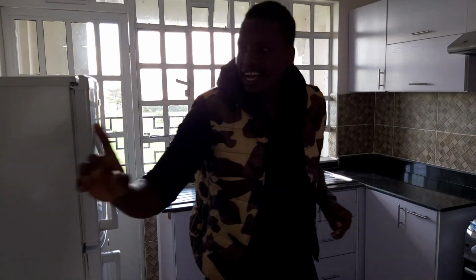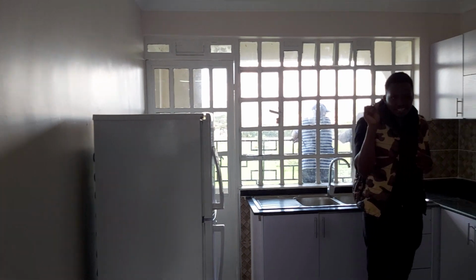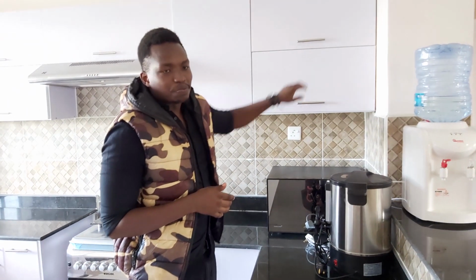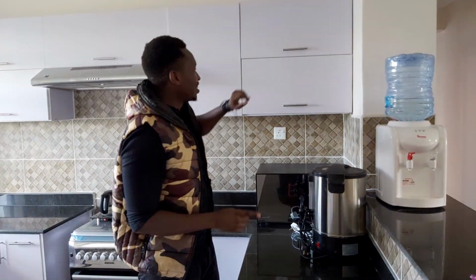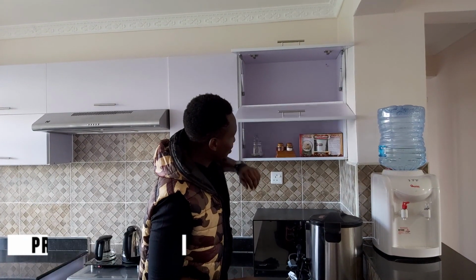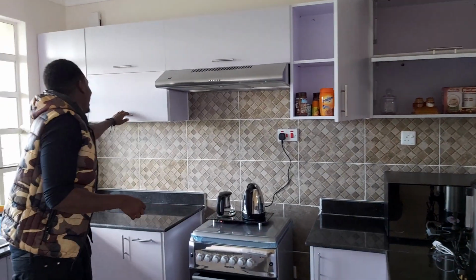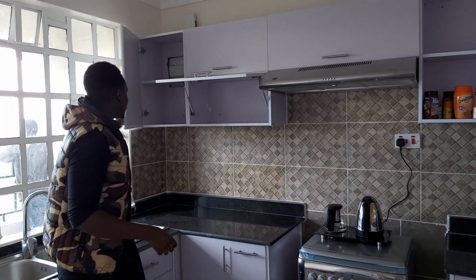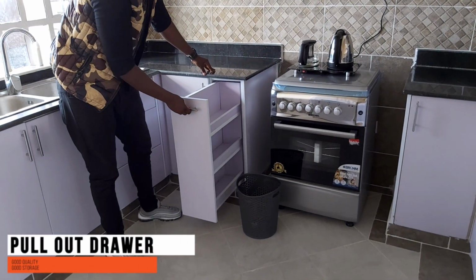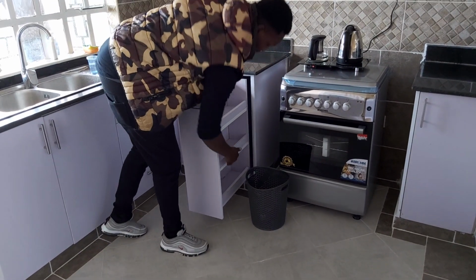Also guys, the color is really nice. It has like a faint purple touch or pinkish touch. So another thing is the quality of the wardrobes. Not wardrobes, cabinets. The high-end cabinets look really nice. You just pull it a little bit, it opens. Here, just like that. Good space, good space. Also here, I've seen they have this pull-out drawer. This is for the cutlery.